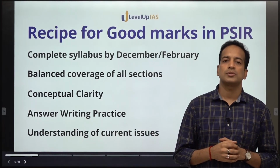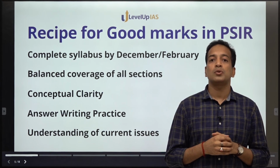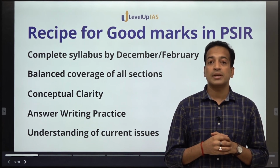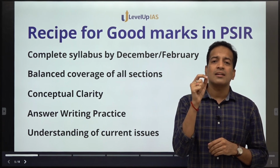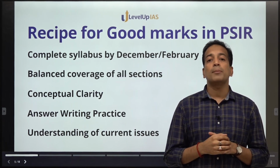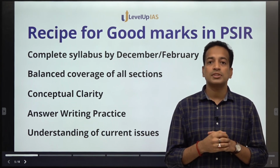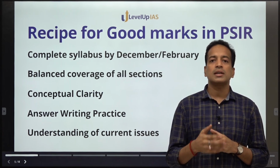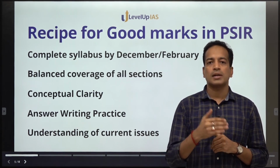Dear PSIR students, have you ever thought about what it takes to score 280, 290 or even 300 in PSIR optional? There are some very critical ingredients for that. The very first thing is that you need to complete your syllabus by the month of December for the first timers, and for second or third attempt students by February, or maximum by March.